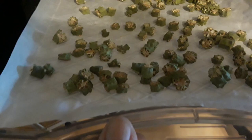But you can see how it's come out. I'm drying these out at about 130 degrees Fahrenheit. This is a lot of okra. But by dehydrating it, it takes up very little space, and when you rehydrate it, you're good to go.